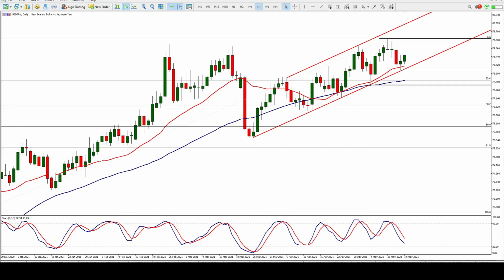New Zealand dollar, Japanese yen trending higher, as you can see. A series of higher lows and higher highs. So all is looking good. We have moving averages pointing higher. 20 period is above the 50 period. And as this is the daily chart, that's quite significant. We have some resistance here around 79.38 area, which obviously has to be penetrated in order to make it to the higher levels.